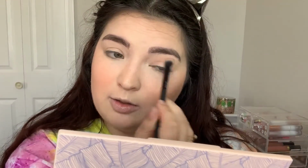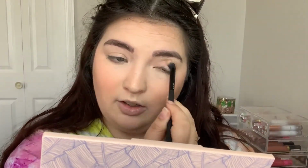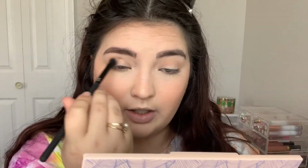Ciate London is like a super underrated brand to me. Like, I don't hear anyone talk about them ever, but I love everything I've tried from them except for one setting powder.